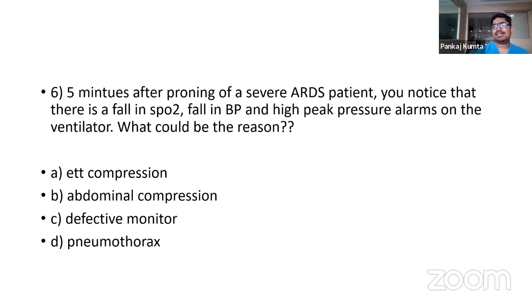So next question, this is a little tricky, more clinical. This is something which you may or may not have faced, but I'm sure in our team quite a few people have seen this. So sixth question, 5 minutes after proning of a severe ARDS patient, we have seen that there is a fall in the saturation, fall in the blood pressure, and the ventilator is blaring high peak pressures, high peak pressures. So what could be the reason? A, endotracheal tube compression, B, abdominal compression, C, a defective monitor, or D, pneumothorax. Now remember, unless specified, there might be more than one answer.